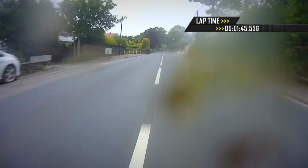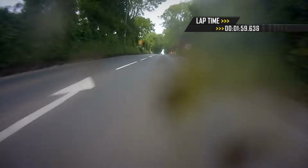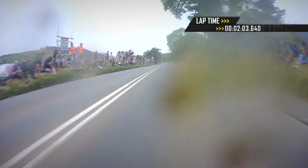We're running up to DJ's next. You can do it flat out in top gear. It takes you all 2 weeks to be able to do it in your head, but you can do it. Listen to the bike scream its head off as we go through there. It takes you all 2 weeks to actually do it absolutely flat out. Over to the right hand side for the Crosby jump. 175, 180 mile an hour up over the top of that jump just there.